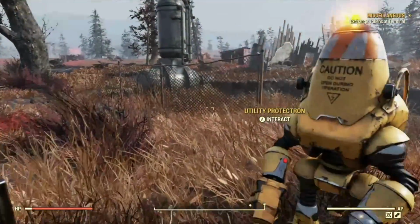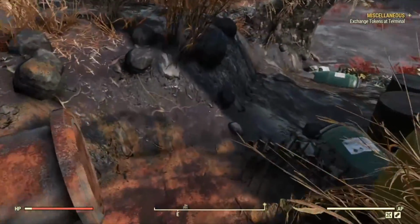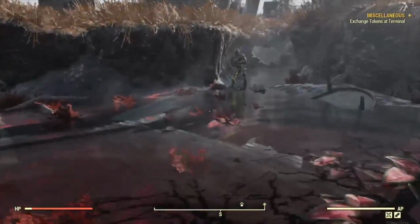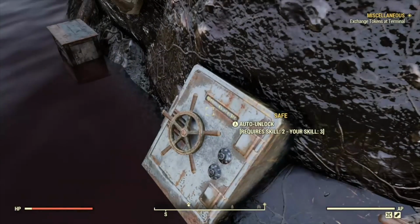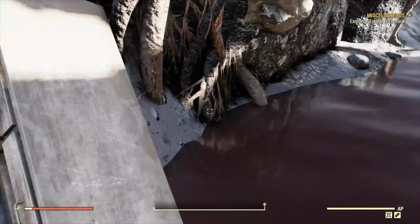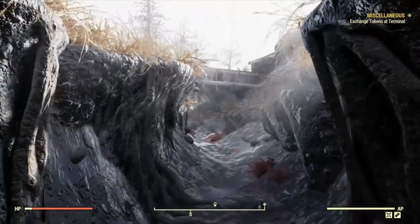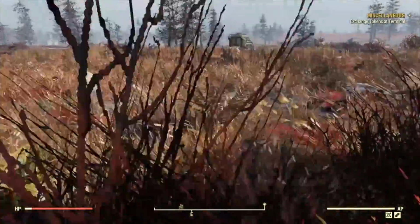You then need to head south across this riverbed. That will take you to Sandra's house. And we're just going to explore the riverbed for a minute because there should be a safe down here somewhere. So let's have a little mooch. Here we go. Here's the level 2 safe. A few bits in it. Nothing in the dresser. No, I think that's all of it.